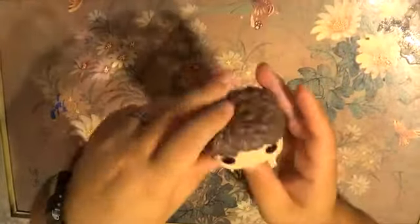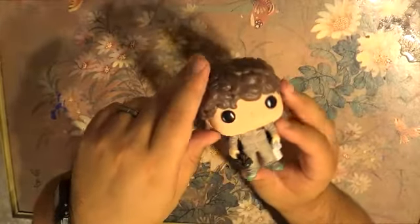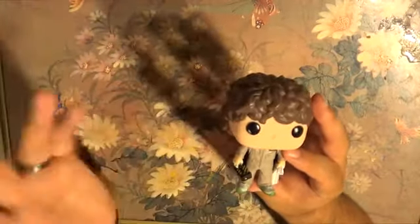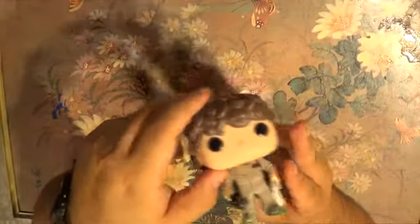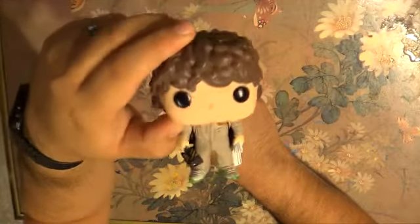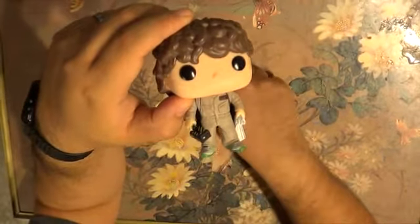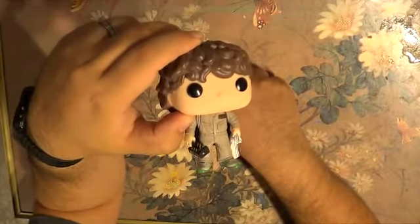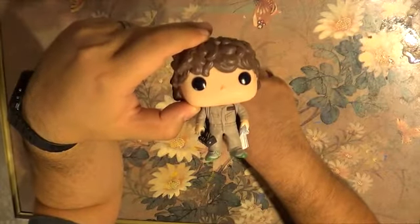So here we have Dustin from Stranger Things in his Ghostbusters outfit. What I really love about Funko is that people are always like, oh, I wish they would do this, or I wish they would do that. Just wait, because they're probably going to do it at some point. Funko has done this really amazing thing where they have gotten so many licenses and carte blanche to really create anybody that they want. And this is a cool example of that. So yeah, very cool. Dustin there from Stranger Things.